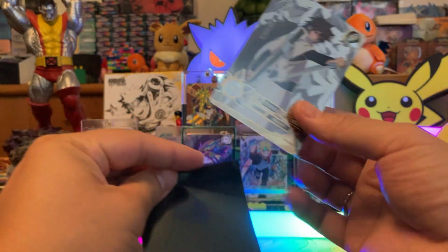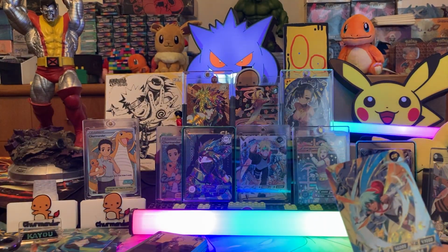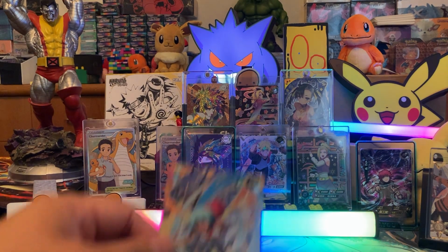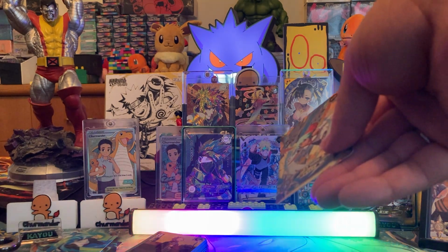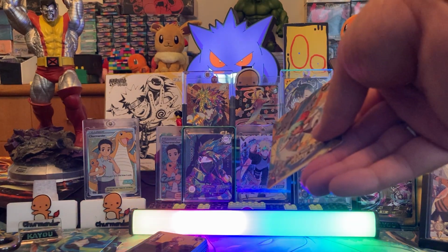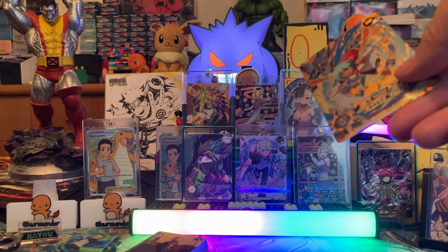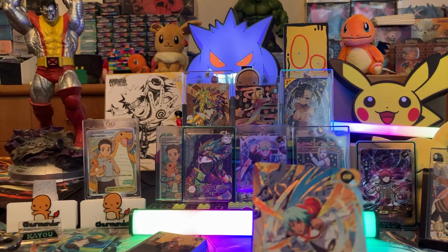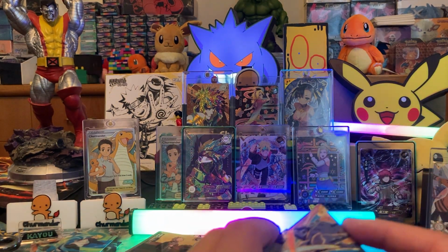Let me just sleeve some of these hits here. I use Dragon Shield sleeves. I've thought of double sleeving a card, and maybe you guys can write in the comments what you think about double sleeving. You gotta have the right penny sleeves for this. Shoot, where are they? I don't know. You put a little penny sleeve and then double sleeve it. I'm just gonna stick to doing it like this, just for now.